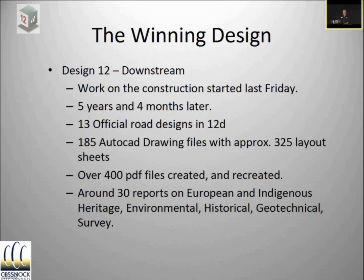There were 13 official road designs, of which only one was used. Some 185 odd AutoCAD drawings and 300 odd layouts. Many PDFs are just the final ones, the ones I recreated I have no idea, and possibly enough paper to build the bridge anyway, the amount of stuff I did on it. There are around 30 reports. In terms of heritage, anyone working on heritage sites, plan ahead. I spent 4 or so years just getting heritage stuff. The last 18 months it's just been getting 2 reports ready so we could actually start the bridge. So it's a very long program.